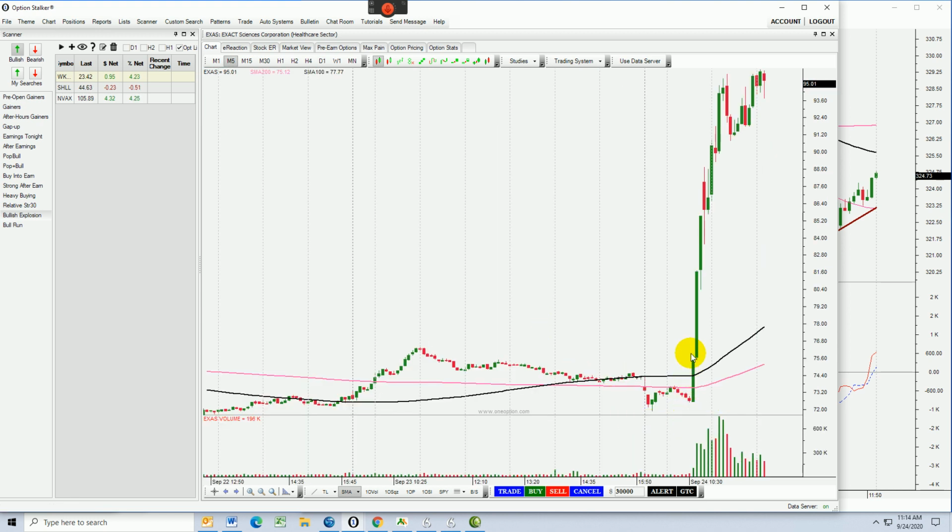We ended up getting the alert right in here. I ended up buying the stock somewhere actually on this second bar. It was around $79. I was in on that. I took a $1 profit on it. I was happy with that. But this is the type of explosion alert that we're looking for.